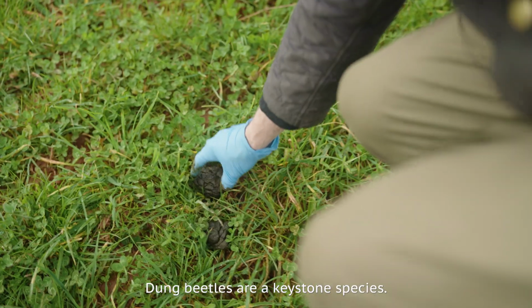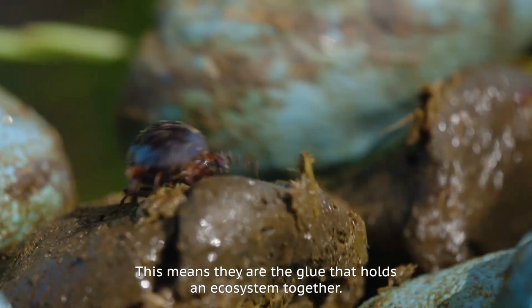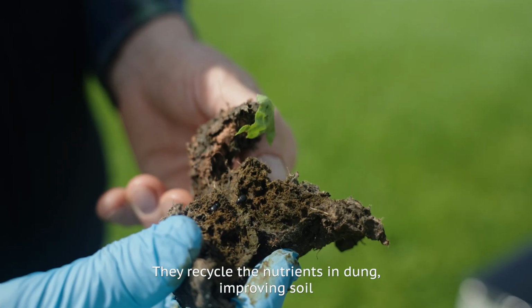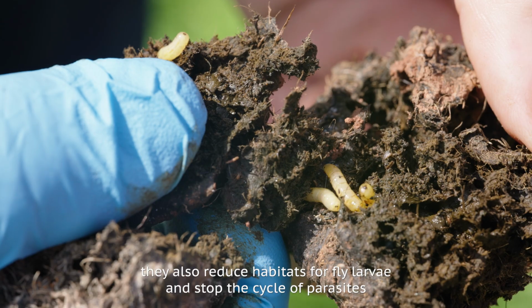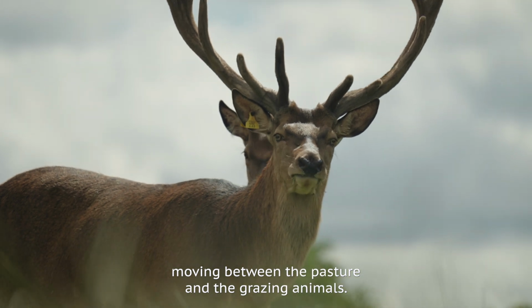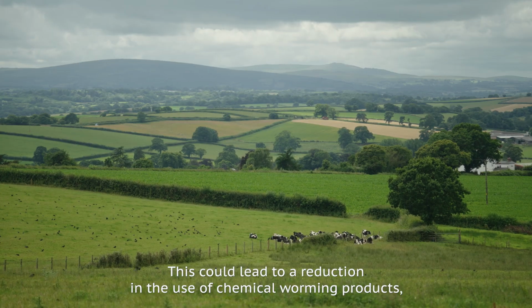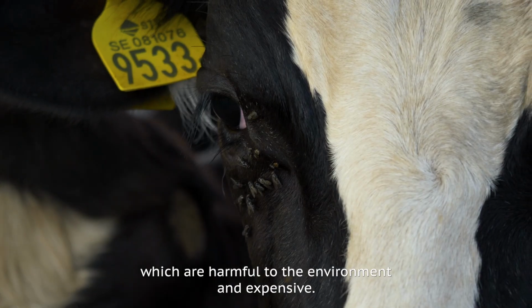Dung beetles are a keystone species. This means they are the glue that holds an ecosystem together. They recycle the nutrients in dung, improving soil and encouraging pasture growth. By removing dung, they also reduce habitats for fly larvae and stop the cycle of parasites moving between the pasture and the grazing animals. This could lead to a reduction in the use of chemical worming products, which are harmful to the environment and expensive.